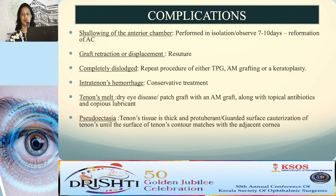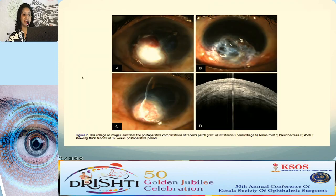It does cause shallowing of the anterior chamber. The graft can retract and displace. If you see a shallow anterior chamber post the procedure, always observe for 7 to 10 days before you reform it. Other things can happen, like a hemorrhage in the Tenon's graft, and if there is an ectasia of the graft, just use a simple cautery to reduce the ectasia. It can melt. If you're seeing a melt, put a Tenon's graft and use a cyanoacrylate glue.